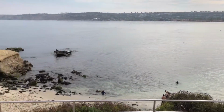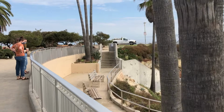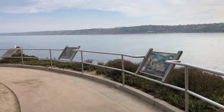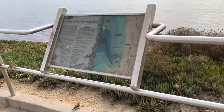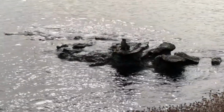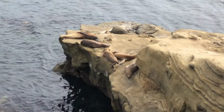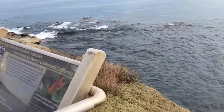I'm gonna walk out at the edge and see if we can see any seals or sea lions. Oh, it's an underwater park. Oh, there's Guy. Look at him. He's king of the castle. Oh, there's the wave.